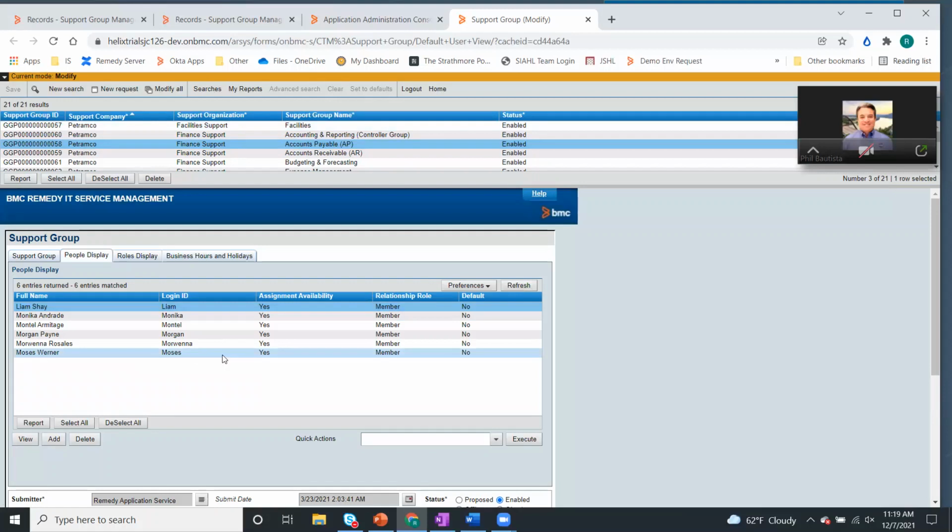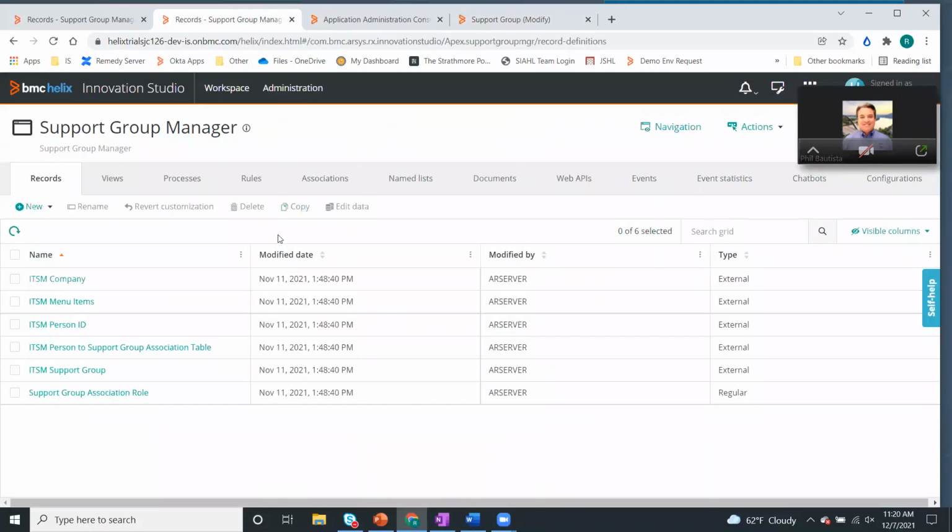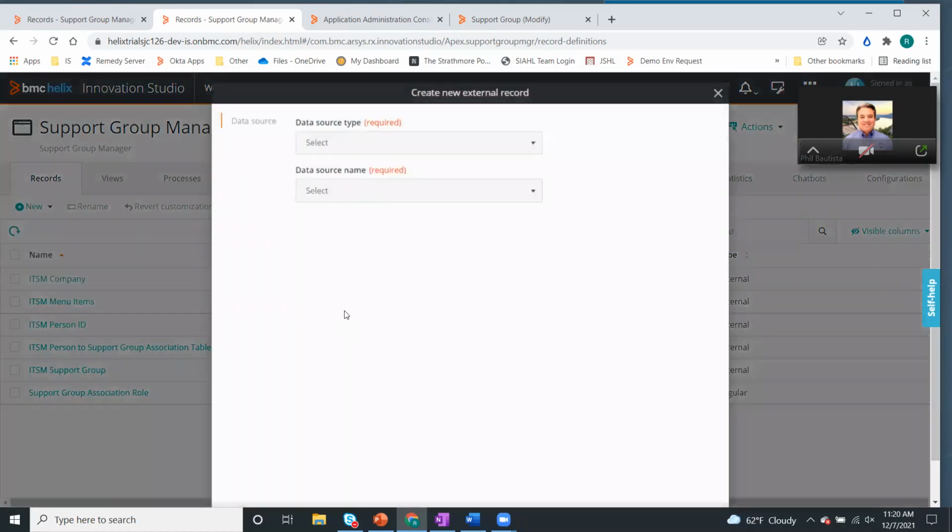So we get asks all the time of, how can I freshen up my app, and redo it using your new UI. And so the demo was about how to do that. And this demo was built back when they were two separate environments. So for the support group manager, in order to do that, you had to use external records, and you had to map these external records. I'm not going to go through the demo, but it's complicated, right? Take the external record, you point it to your external Remedy instance, map all the records.